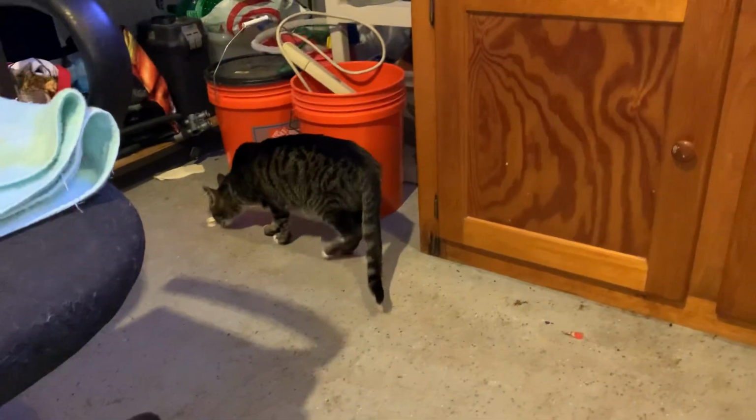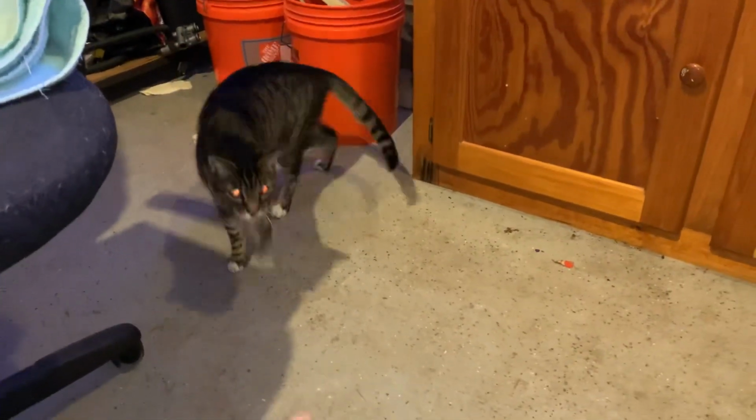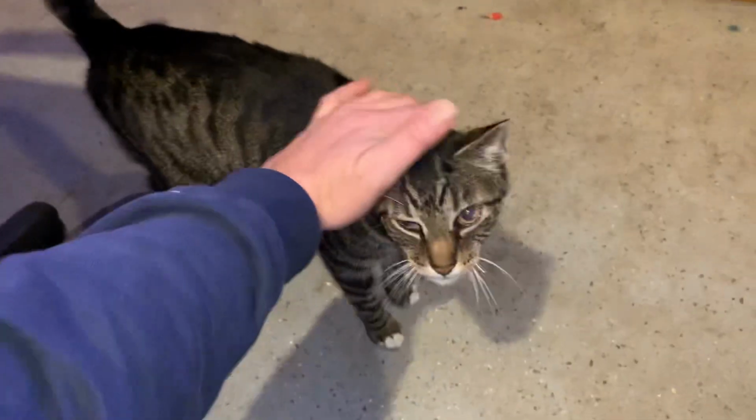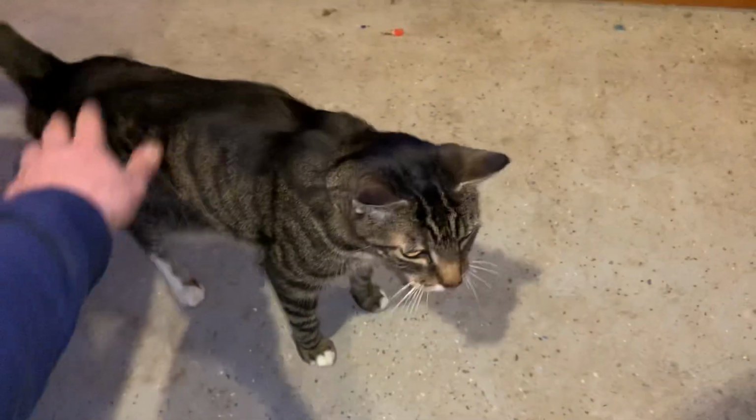And they like to be in tanks with only other African cichlids. Otherwise, if I put them in with any of these other fish, they'll tear them apart. They're very territorial, and they only get along with other African cichlids. And look at this, we got a visitor. We got my cat. There we go. There's Cleo. Cleo's 13 years old and she loves coming down here to watch the fish.